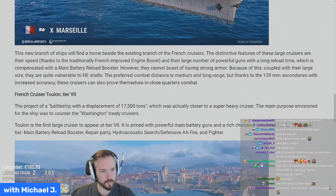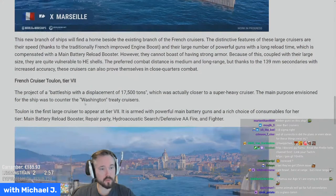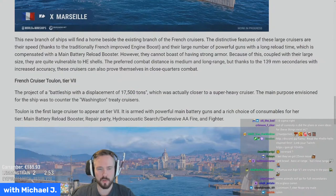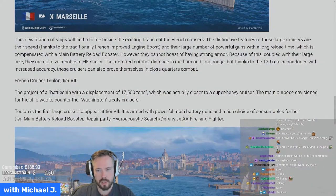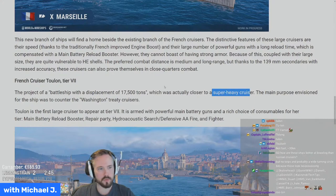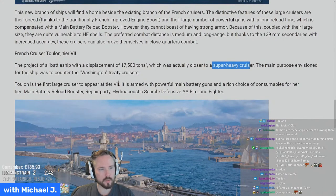French cruiser Toulon. Whatever. The project of a battleship with a displacement of 17,500 tons, that's very light, which was actually closer to a super heavy cruiser. The main purpose envisioned for the ship was to counter the Washington Treaty cruisers. Toulon is the first large cruiser to appear at Tier 7.